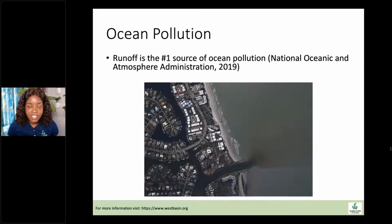Runoff is the number one source of ocean pollution. In fact, 80% of ocean pollution comes from activities that we do on land, and that is called non-point source pollution. That means the pollution is coming from another source and then it's leading into the ocean. That is a huge problem because the ocean is very important to the world. It covers most of the earth. So we have to make sure that, in those small ways that we can, we are cutting back on the pollution.